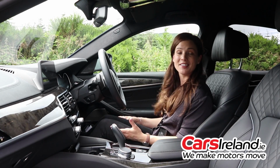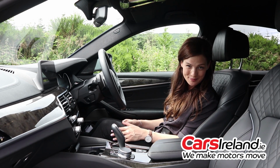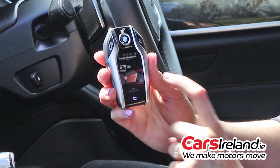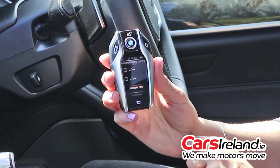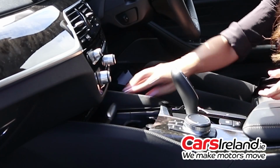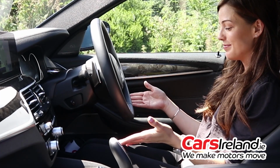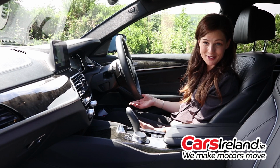Everything about this car is designed to impress, so I'm going to start with some of the smaller things that make you go wow. And first of all, there's the very first thing you touch, which is the key, or in this case, a miniature touchscreen, which will allow you to check the fuel levels and even set the temperature for your next departure. It also opens and starts the car. It's push button start, of course, and when you do press that button, that feels like the equivalent of a red carpet being rolled out.